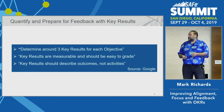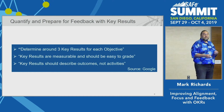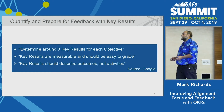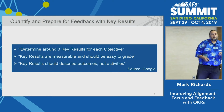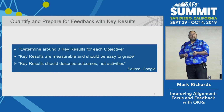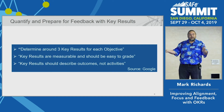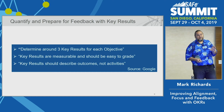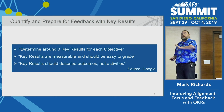It gets a little bit less fun when you start to think about how to measure it. Key results are the magic of OKRs. I've set an objective, how will I know when it's done? And I want to know objectively, not subjectively. So I'm looking for every objective to set about 3 key results that are measurable, gradable on a scale, usually 0 to 1 or 0 to 100%, and outcome focused, not activity focused. All right? I don't want to know how much activity I did, I want to know what outcome I achieved.